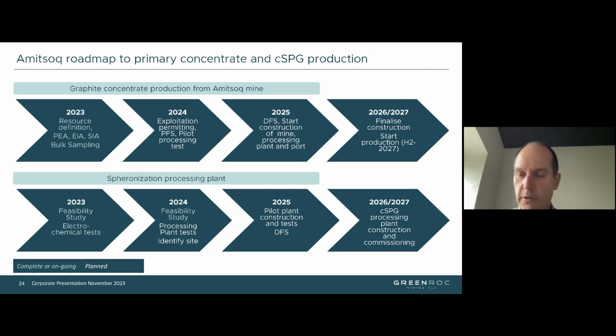So the answer is it takes years, but I think it's important to realize that that is just the situation that we see now. The battery companies are now starting to look also at projects that are at earlier stages, such as ours, because they realize that the only place that they can currently buy the anode-ready material is from Chinese companies. And some of them have already been banned from buying such material.